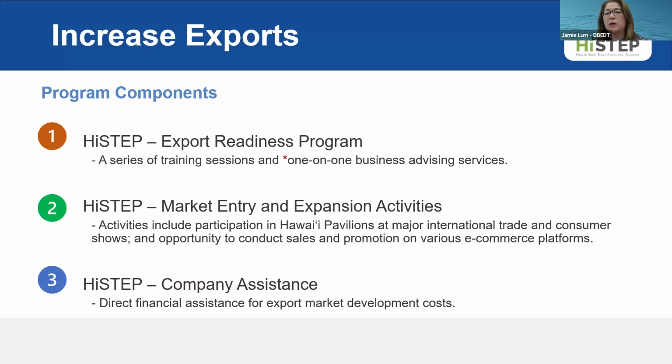And this is where our partner organizations play a very large role in meeting with companies. So when you register, then we assign you to one of our partners, and then you'll have at least one session to talk with one of the business advisors about basically what are your export goals and where are you at? Are you a company that's brand new? Are you a company that has some experience? And then they can help talk you through a little bit more about where you're at, and then possibly what activities within HiSTEP, or maybe it might not even be part of HiSTEP, maybe some other actions you can take to help further your export goals. So that's part of export readiness.